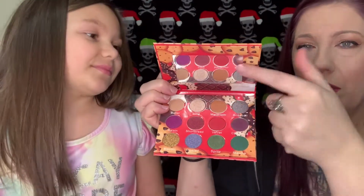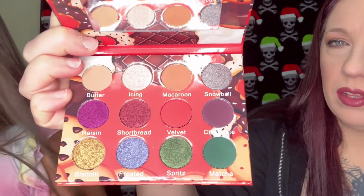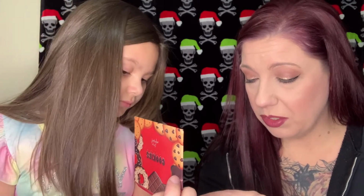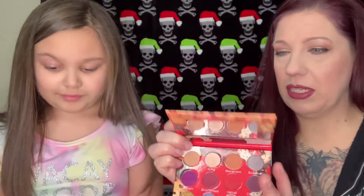So, of course, it has a cute little mirror. Got all these fun little colors that are, of course, cookie named. So we got butter, icing, macaroon, snowball, raisin, shortbread, velvet, chocolate, biscotti, frosted, spritz, and matcha. Here we go. We got a cookie palette.